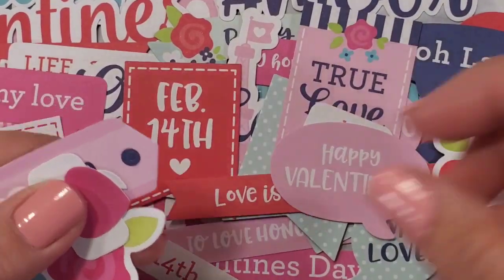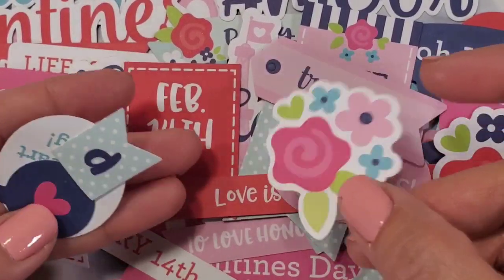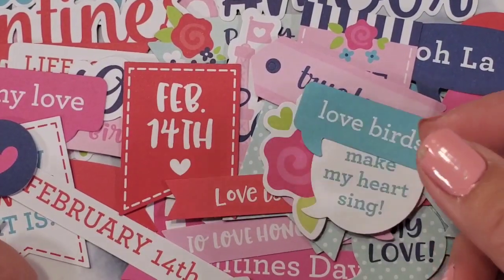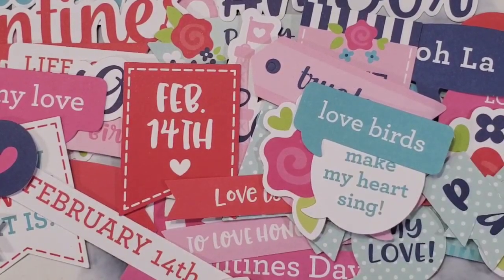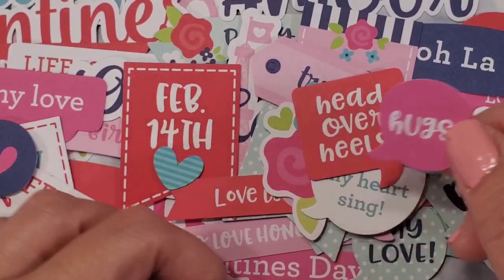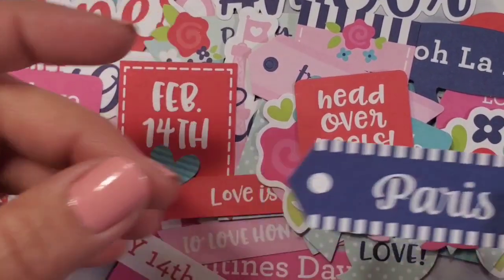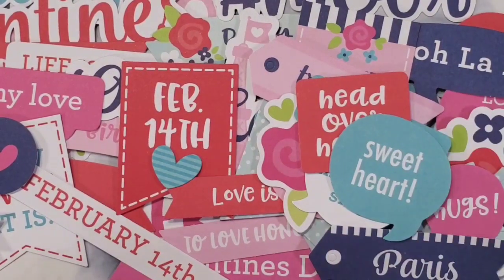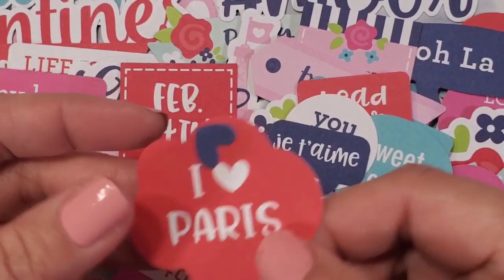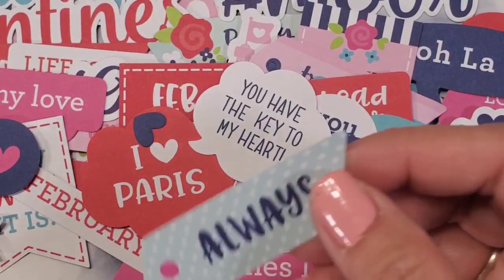So here's another one of the banners from the Valentines. This one says true love, hearts, hello love. I love it. You make my heart sing, and some hearts. It's so, so cute. Just imagine. Don't forget to get the odds and ends, you guys. Head over heels, because they work magically perfect together. So cute. Oh, Paris. Perfect. There's so many. Right? I mean, this is seriously amazing. First of all, it's an amazing collection. And they give you so much.